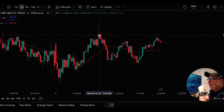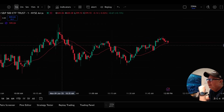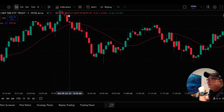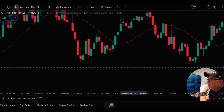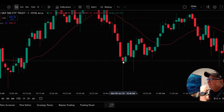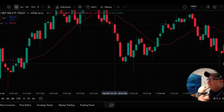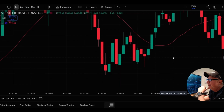But what I did here was drop down to the 1-minute, and I want to show you a pretty nice setup around that 1-minute time frame. I'll zoom in. Again, it's not a massive move, but on this sharp move lower, you first got a tweezer bottom here. See how these two candles came down to basically the exact same price here at 599.14. I'll zoom in even more so you can really see it. That's a tweezer bottom, right?